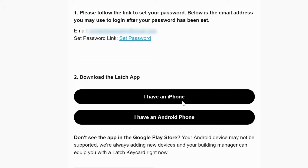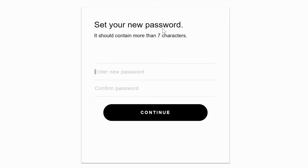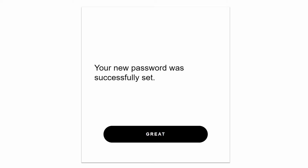The first step is then go ahead and follow the link in the email to set your password for your Latch account. You will also be prompted in that same email to download the Latch app onto your phone from the App Store. You will find the Latch app in both the Apple and Android app stores.